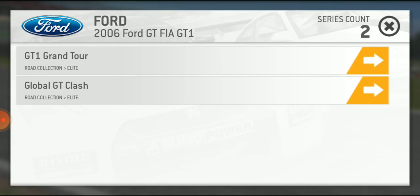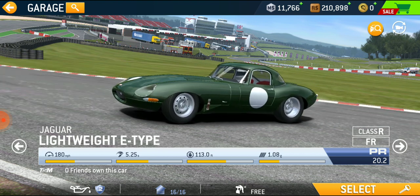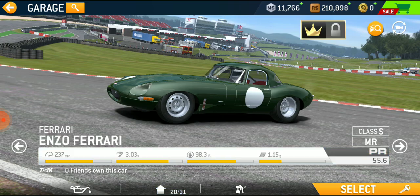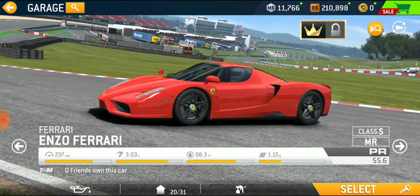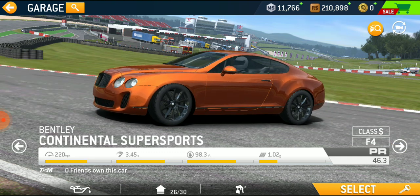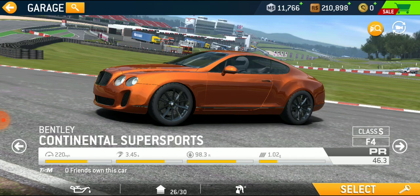Up next is my 2006 Ford GT FIA GT1. Up next is my 1963 Jaguar E-Type Lightweight. Up next is my 2003 Ferrari Enzo. Up next is my 2012 Bentley Continental Supersports Coupe.